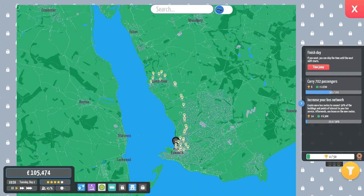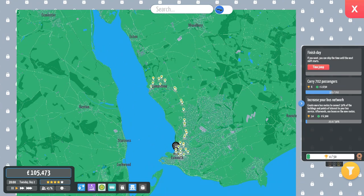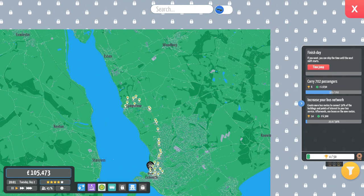We're going to have a little route into the village here of Exton. It's going to run via Lympstone, but it's only going to serve a couple of stops in Lympstone. So let's begin.